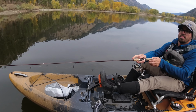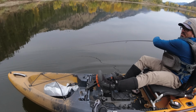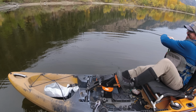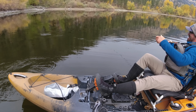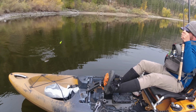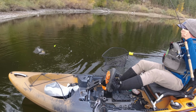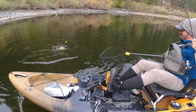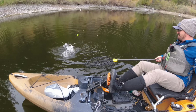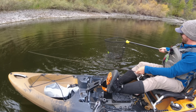Maybe over there. There we go. Oh yeah. That guy came out in a hurry. Hit that. Another nice brown. So just switch colors to that chartreuse roe. It's a nice buck brown. Oh, he's so pretty. Alright, that thing is gorgeous.